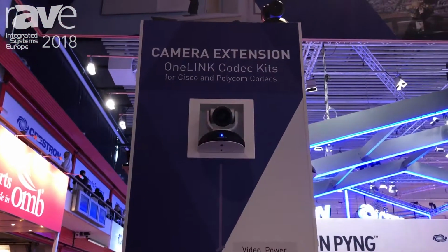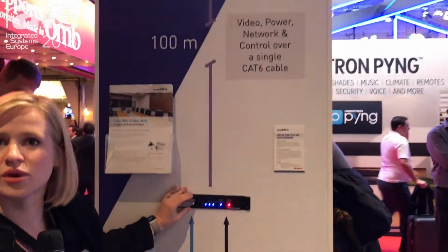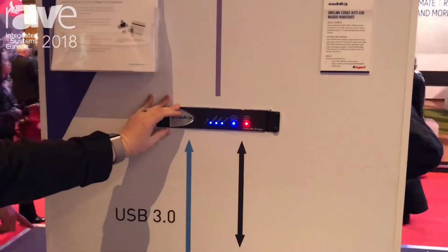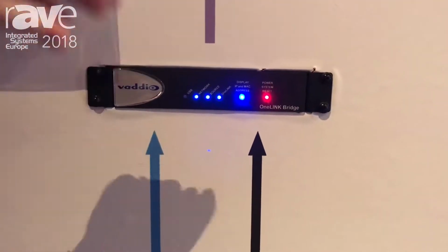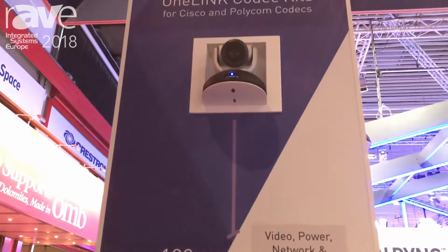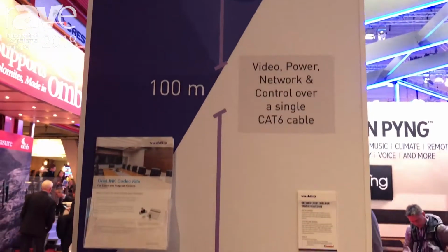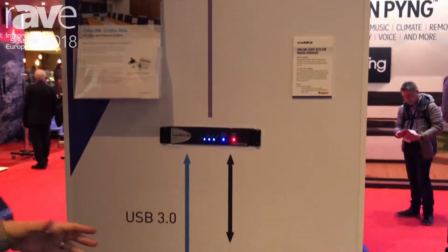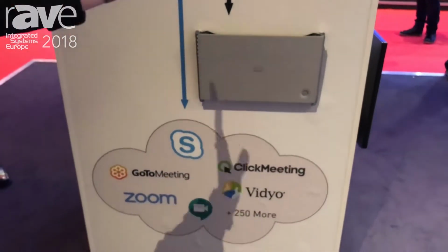the OneLINK Codec kits that just started shipping in early February. So we started launching our OneLINK Bridge product back in the fall, and recently we developed some software, so now you can control Vaddio cameras with your Cisco or Polycom codec. So in addition to extending your camera's reach 100 meters for installation flexibility, now you can also join soft conferencing calls from your codec room.